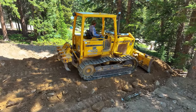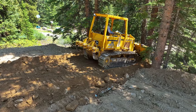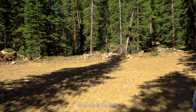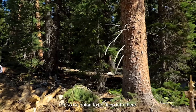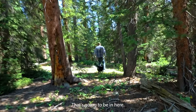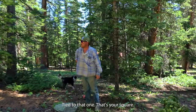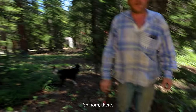As Bobby comes to a close on this job today, let's check back in with him one last time. This whole section is going to be the whole house. Well, this is the front. Oh, so it's going to go deep into there. Yeah. And they're back in here. This stake, we got another one over there to tie to that one. We got to clear all these trees out, so get all from that topsoil grub.